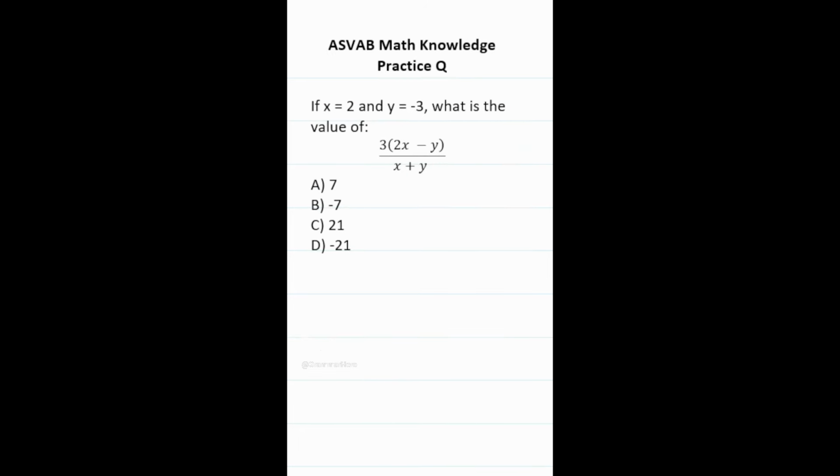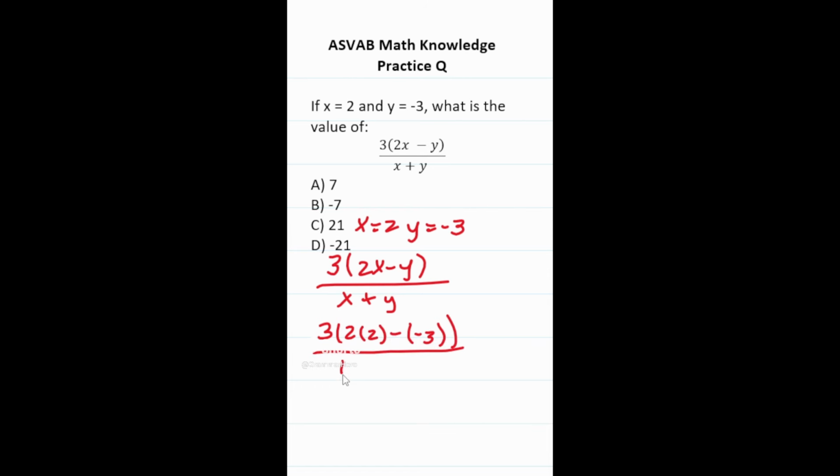For this math knowledge practice test question for the ASVAB and PiCAT, we're going to be evaluating the expression 3 times (2x minus y) all over x plus y when x equals 2 and y equals negative 3. Let's plug those in and evaluate accordingly. This becomes 3 times (2 minus, again, y is negative 3) all over 2 plus negative 3.